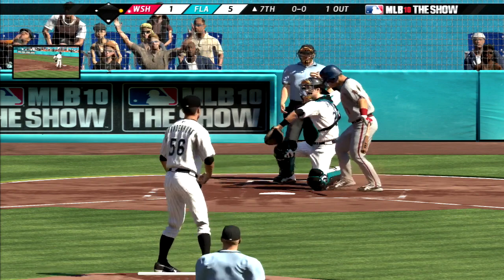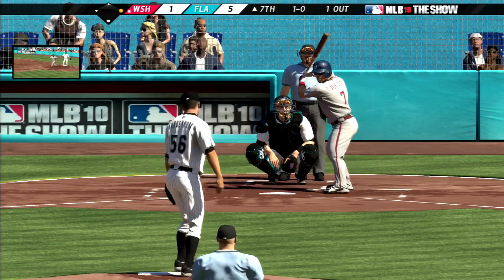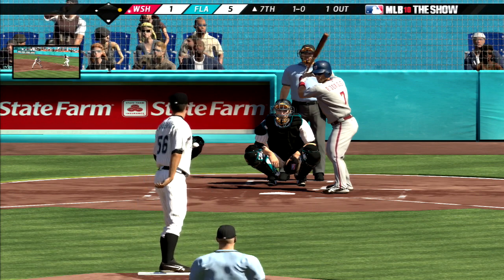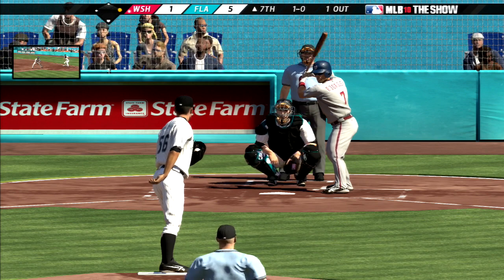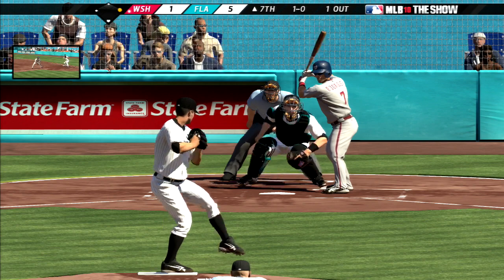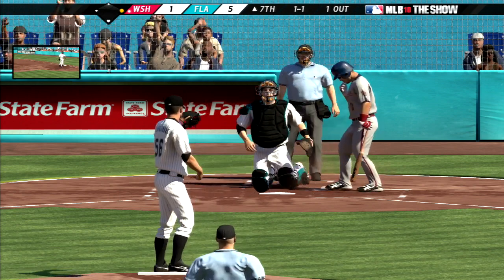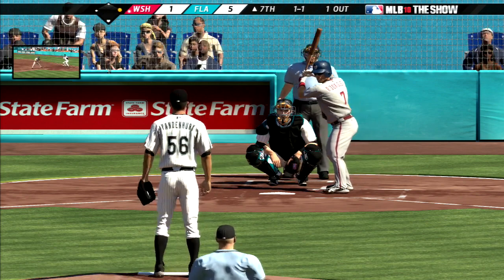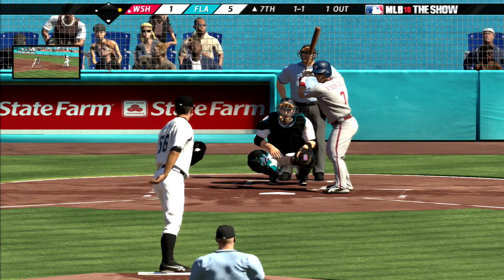And that misses inside, 1-0. And he's hardly even had to work out of the stretch so far. This is almost like a new experience for him out there. Get two! Now the 1-0 pitch, on the corner away, a ball and a strike. Runner at first here, 1 man out.